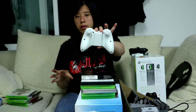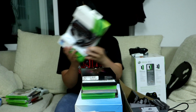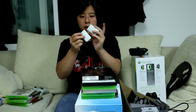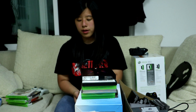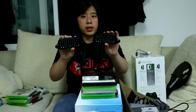It has the battery pack. Also came with this Xbox 360 chat pad sealed in the box. It's not worth that much, so maybe like $20 or so. Came with 2 batteries for controllers. Don't know why it came with these. I'll have to test if they work later. It also came with 4 of these actually. I only have 2 with me at the moment.